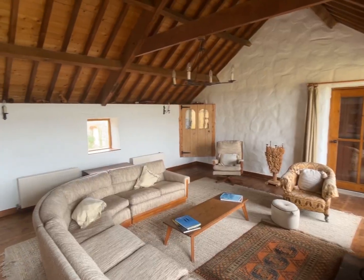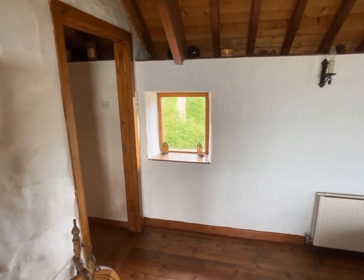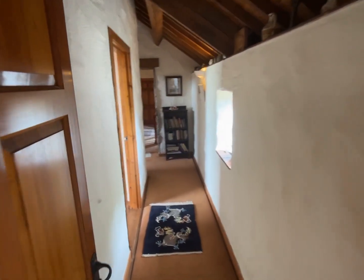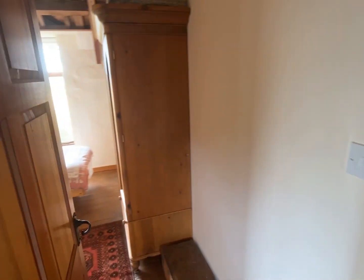That is the view. It's difficult on this phone really to pick up the view properly. I can tell you the view is wonderful. It goes all the way from the Mournes right past Slieve Croob up towards Belfast. You can see Cumber. Wonderful view.